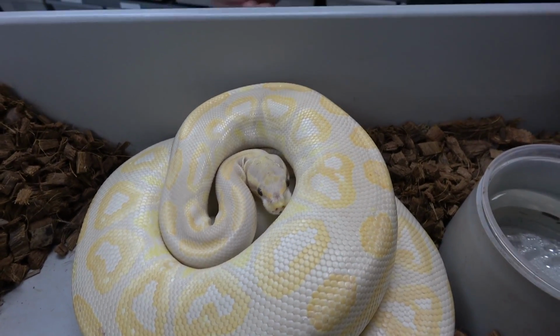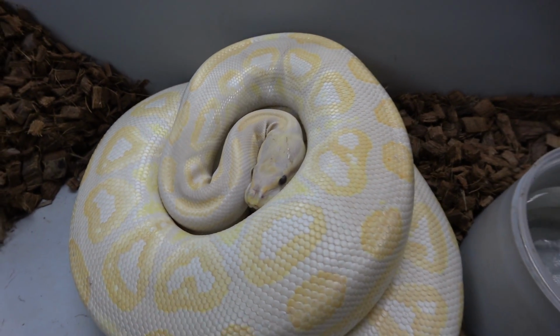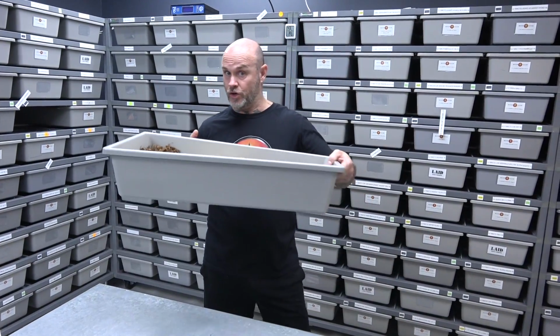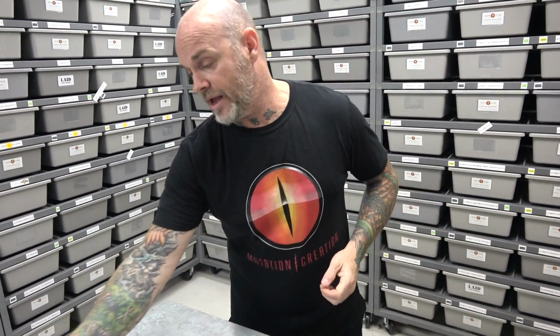She was bred to a blackhead lavender. So lavender to lavender, everything is going to come out lavender, blackhead lavender, black pastel lavender, and of course the black pastel blackhead lavender. So I've got a lot of good odds on this one. I'm excited about that.